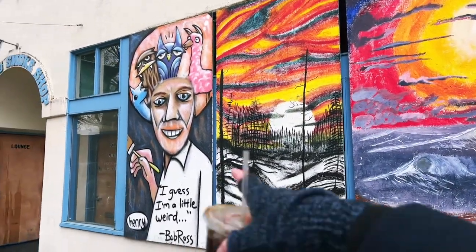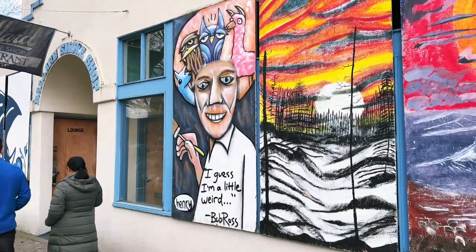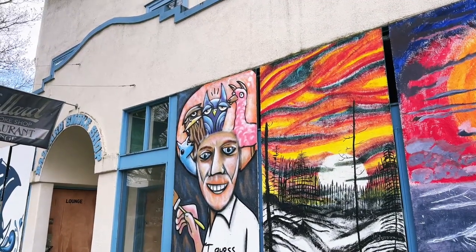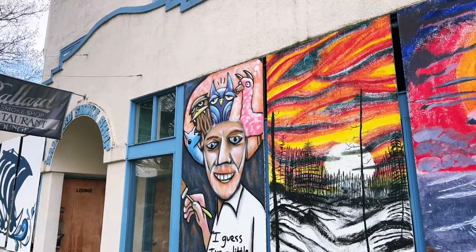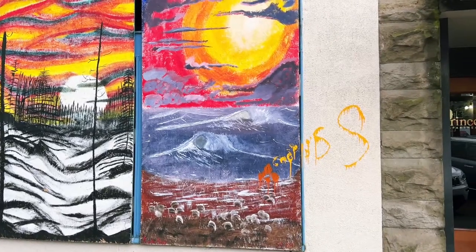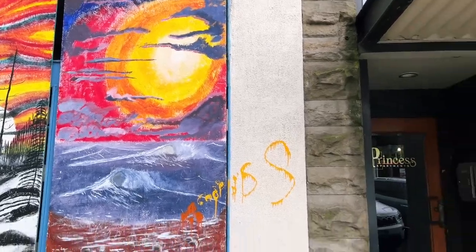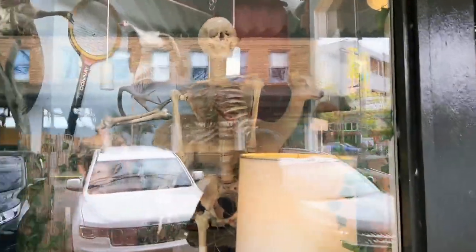Wow, look at this. Bob Ross says, I guess I'm a little weird. Bob Ross with an owl, a llama, I'm not sure what that other animal is, and a dog on his fro. Interesting. This one's beautiful. Wow. Janice says, my mom went to Ballard. Oh, cool. Ooh, look at this. A curiosity shop. That's amazing.